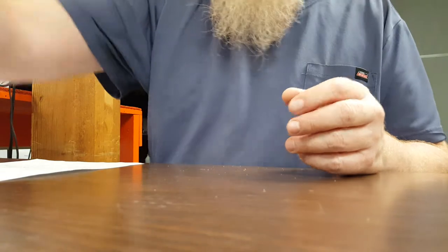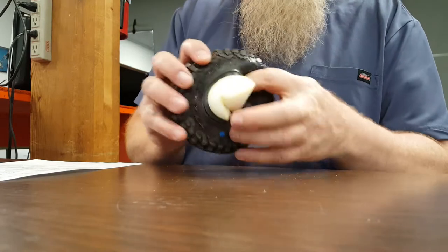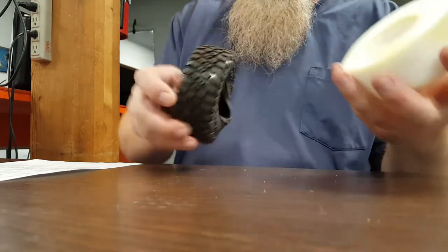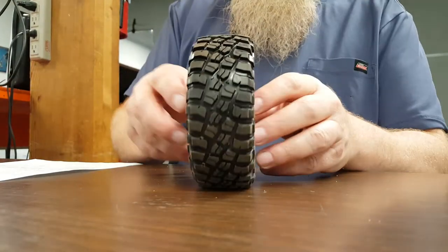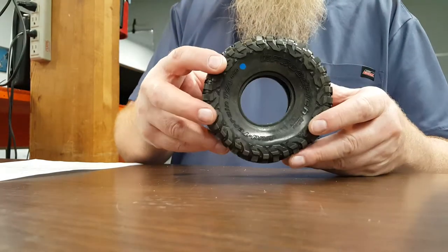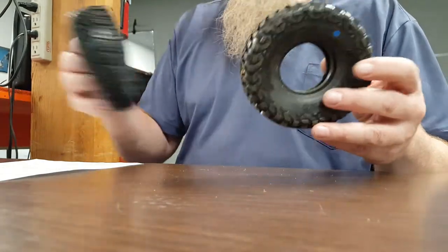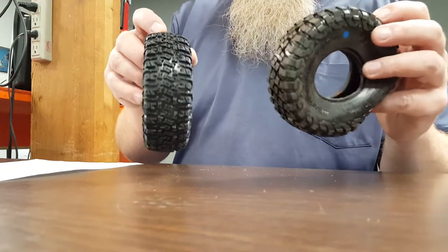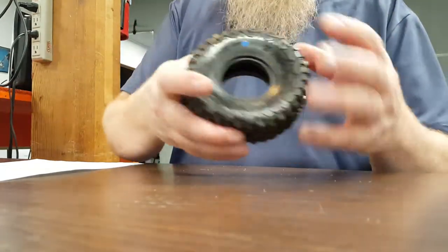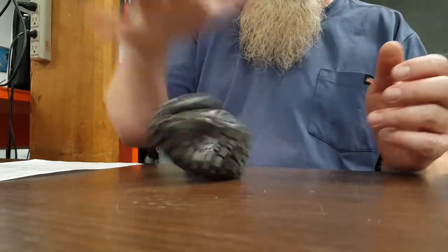And then the Proline Mud Terrain. Now, if you are a scale person, this is going to be a great tire for you if it performs well. That looks like a real tire. And this is the Predator compound, or the Blue Dot. And I can just tell you, just from grabbing the tire itself compared to this tire, you can feel a slight difference. This tire definitely is more flimsy and softer.